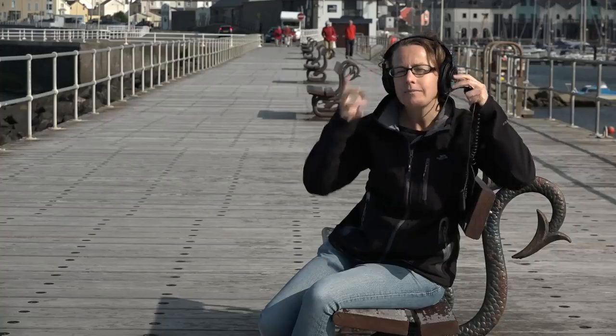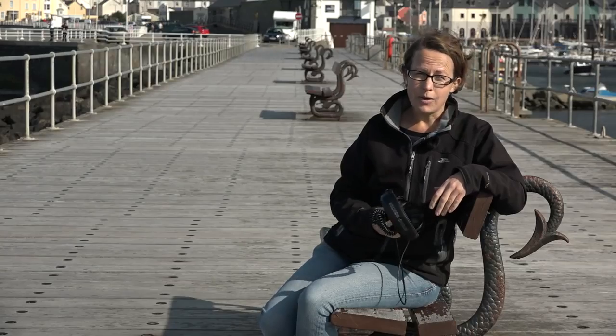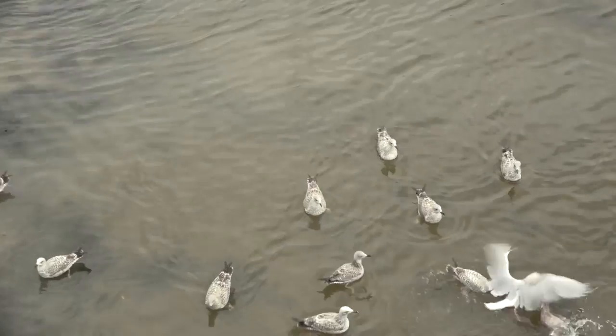Ideally, you want a pair of closed back headphones like these, because they cover your ears and cut out a lot of external noises, and that means you can concentrate on what your mics are picking up. And that's all you really need to focus on once you've done a more general assessment of your recording environment using your eyes and your ears. Headphones are a great help when you're trying to monitor things like those seagulls.